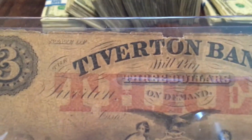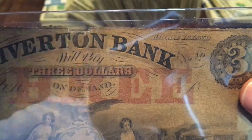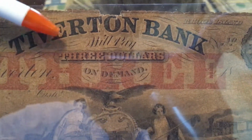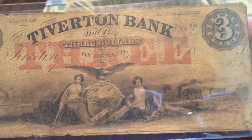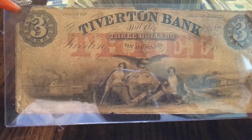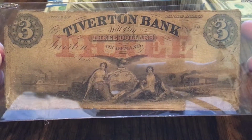If I zoom in on this one, you can see that this says up across the top, State of Rhode Island, right here, Rhode Island. This is from Tiverton Bank. Will pay $3 on demand. Now, this bill itself isn't in the greatest of shape, but what I can tell you is that this bill is from 1856. Yes, it's missing a corner there. 1856. So like I was saying, banks would print their own currency.